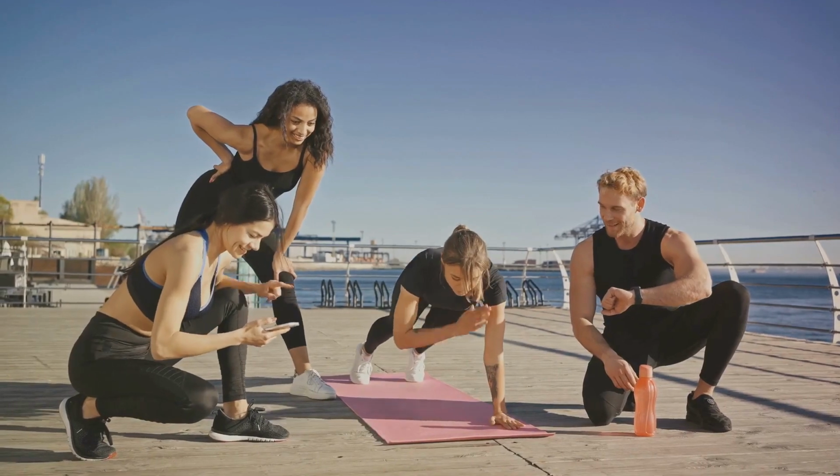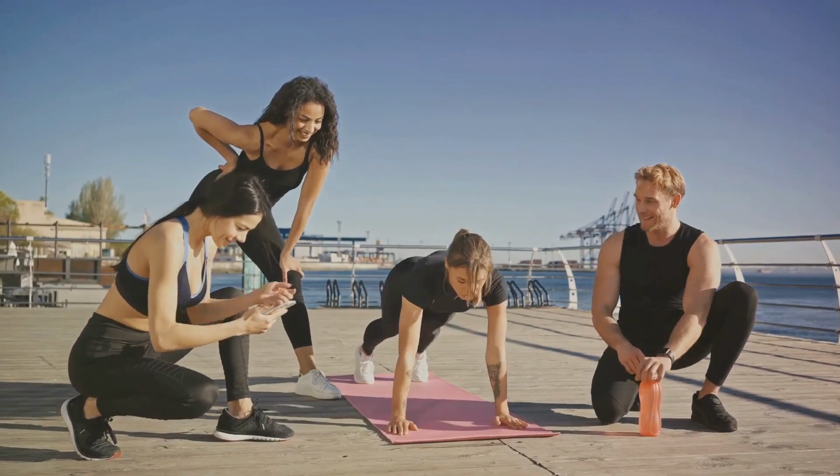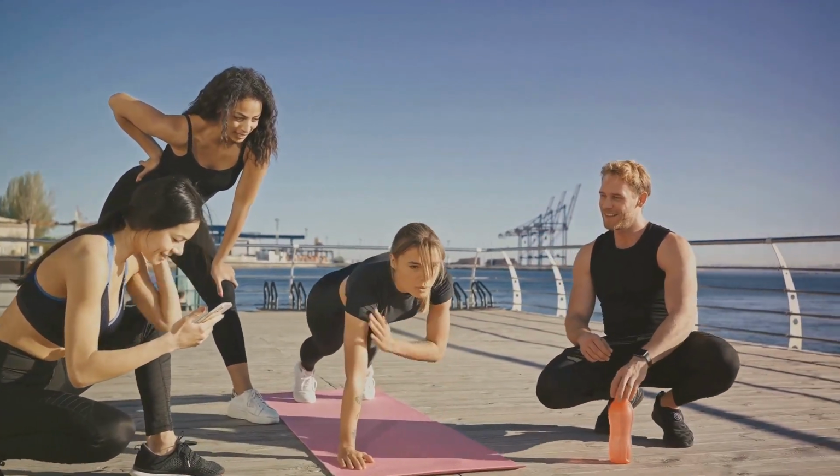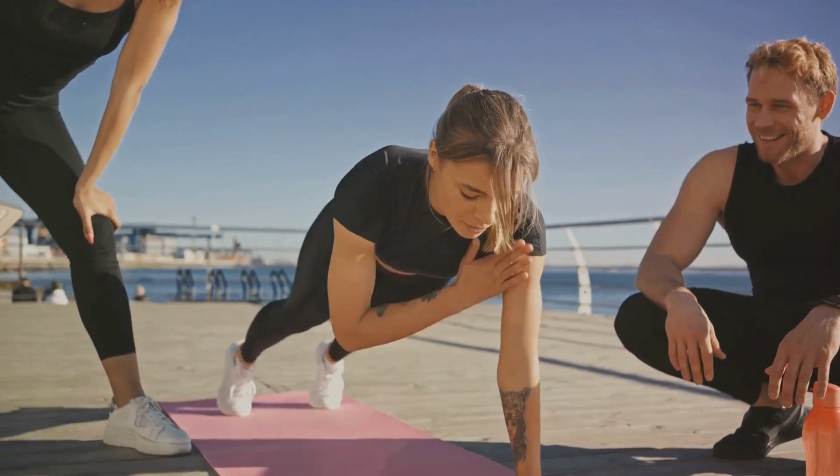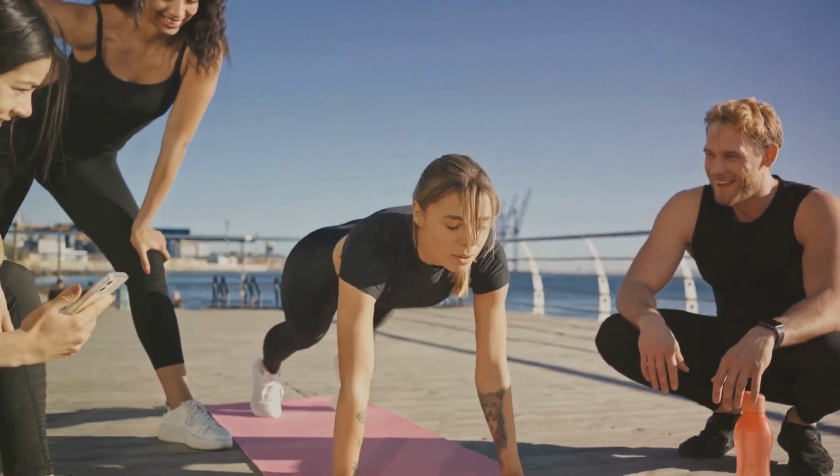Fourth on the list, planks. This isometric exercise works your entire body with a special focus on the core. Get into a push-up position but rest on your forearms instead of your hands. Keep your body straight from head to heels.